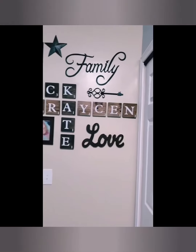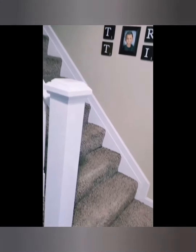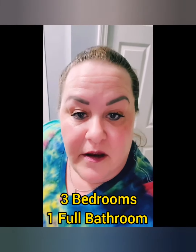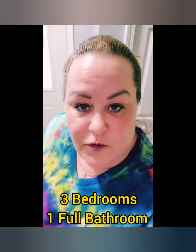All right, so we come back out here and circle back around. Here is our Scrabble wall, which we have shown in a previous video. And it leads to the staircase going upstairs. Now, I won't go up there with you guys. You'll see that in the video. But up there is mainly our full bath, Maverick's room, which is our grandson. Yes, he has his own room here at our house. Our room is up there, and Matt's man cave, which is the Superman room, which I actually did a video on.